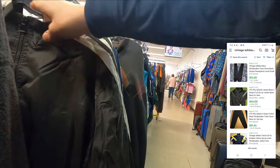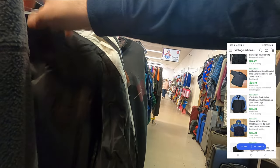Picked up this vintage Adidas windbreaker. Paid $5.99 for it. Should get around 30 or 40.